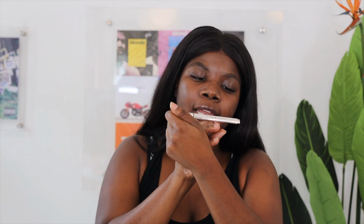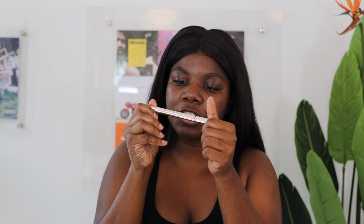But if you want the best look, I would say clean your brows. I'm gonna be using my Fenty Beauty Fly Liner Long Wear Eyeliner in the shade black. Yeah, because I'm black. So I'm gonna use this to give a little bit of detail to my brows.